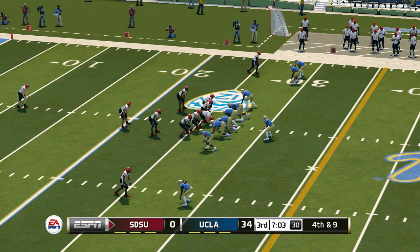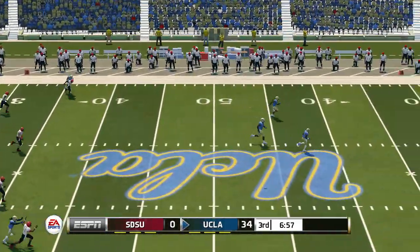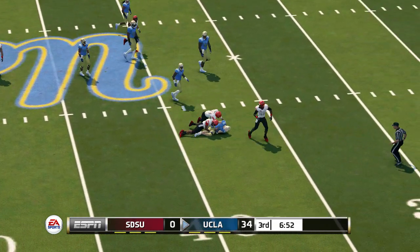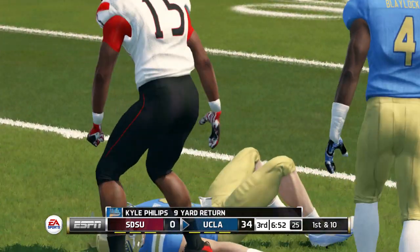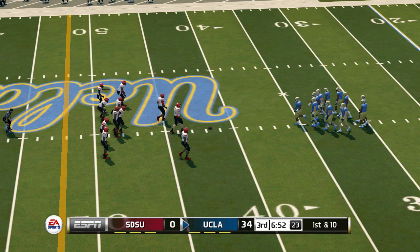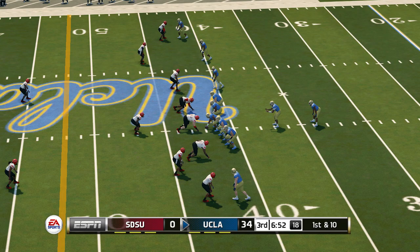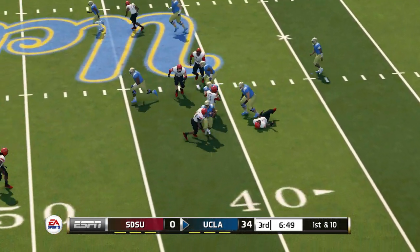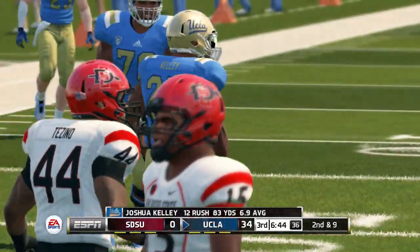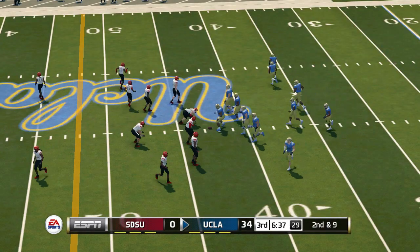Phillips back to return it. Phillips takes it at the 33. He gets out to about the 42-yard line. The quarterback leads the offense back out onto the field as we get set to resume play. UCLA up big. He fights forward to about the 43. Gain of 1 yard. That brings up 2nd and 9. Ball on their own 43.